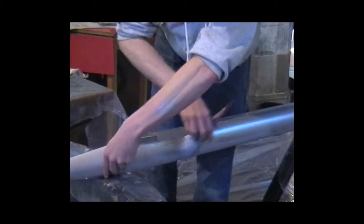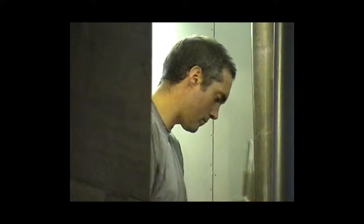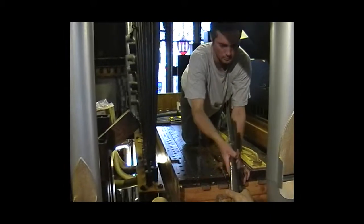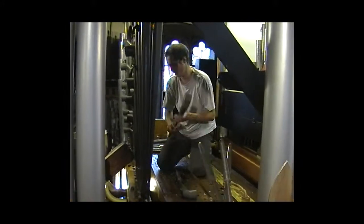Every pipe is capable of being tuned. Some of them have little tin tuning slides that you may have seen on the entry pipes. Robin demonstrated one. That's right. Some of the wooden ones have wooden stoppers. Some of the open wooden ones here have little flaps which turn on to tune.